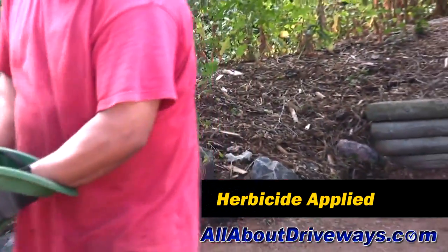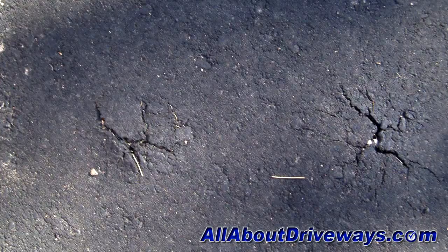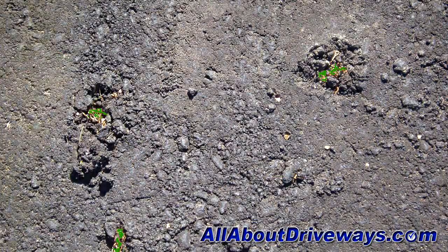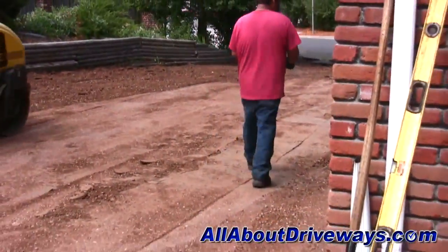Next, an herbicide should be put down to minimize vegetation growth. Weeds growing up through the asphalt can cause irreparable damage and eventually pavement failure, so a quality herbicide should be put down prior to installing the asphalt.